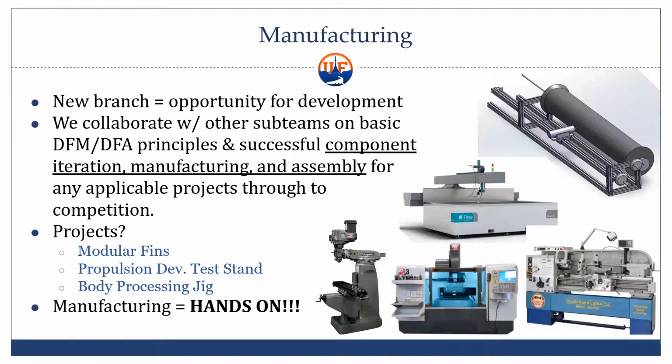Overall, I'm looking for those of you who are interested in a predominantly hands-on role for building the rocket. And of course, no experience is required. DML experience is very helpful, but there will be plenty of opportunities to gain experience on the machines we have in our lab facilities, like the ones you see in this slide. And in addition to ones we may not use directly for manufacturing the rocket, but we can use for personal projects to gain more experience on those.